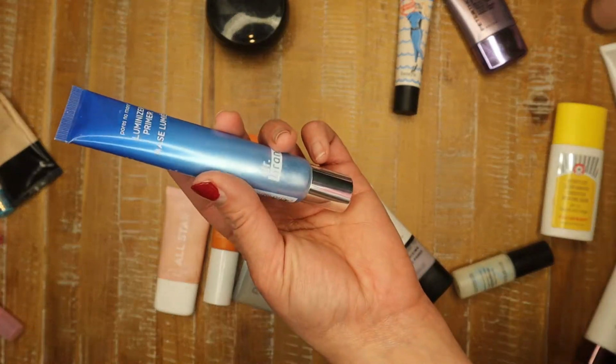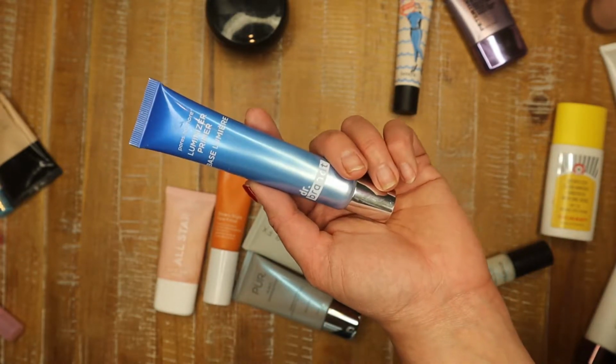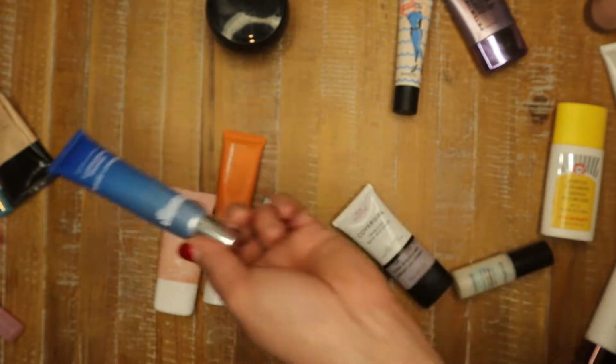Then I have this one from Dr. Brandt as well. This is their Illuminating Primer, and like I said, I don't like illuminating primer, so I'm going to give this one away to someone who has more of a drier skin type.